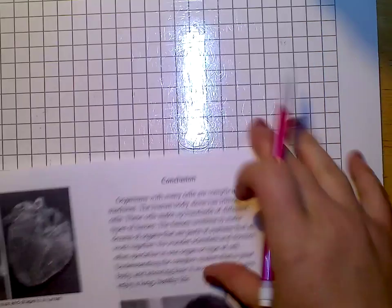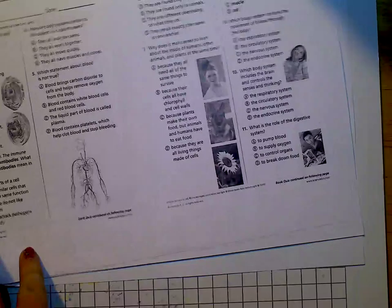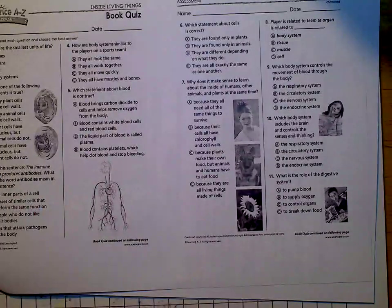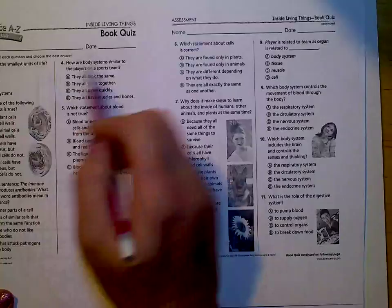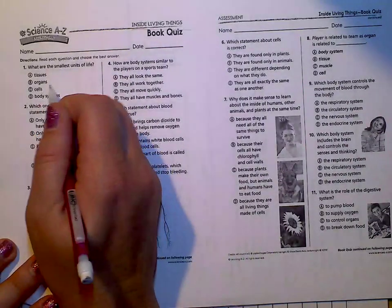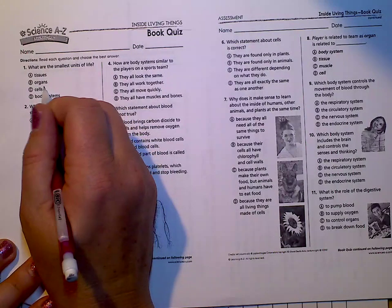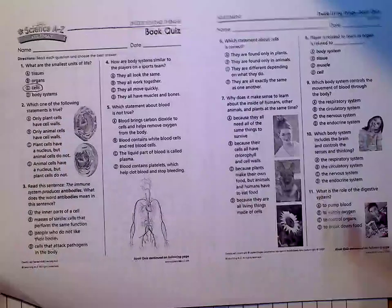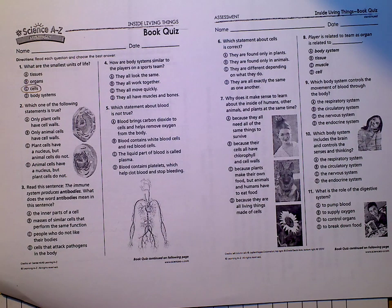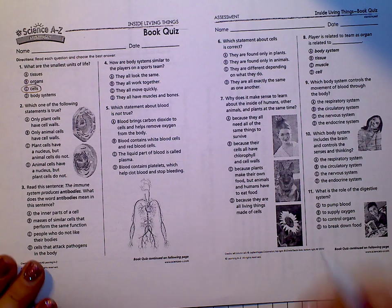Well, I am going to take this test with you because I'm pretty sure I'm going to rock it. I'm not going to lie, I should be a machine when it comes to this kind of stuff. It says, this is the inside living things test. What are the smallest units of life? Oh, I know. It's cells. They said that. I actually underlined that. That was probably way back there in the beginning of book one. I was going to go grab my book. One. There it is.